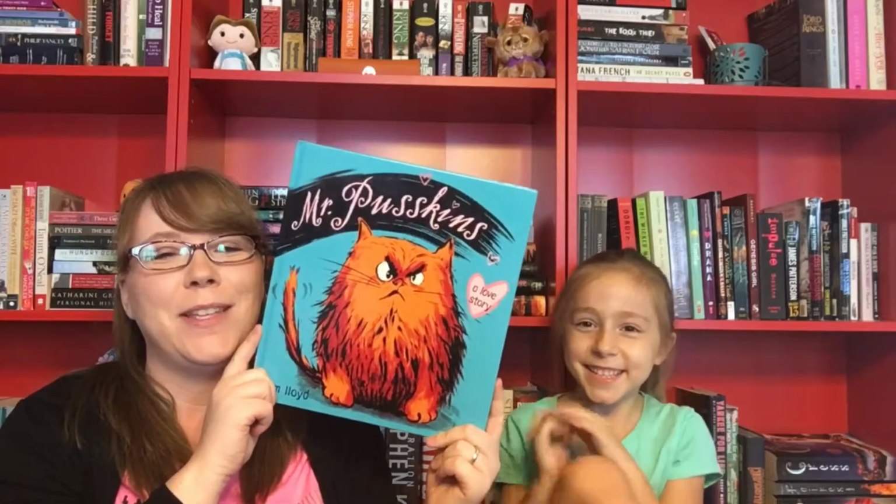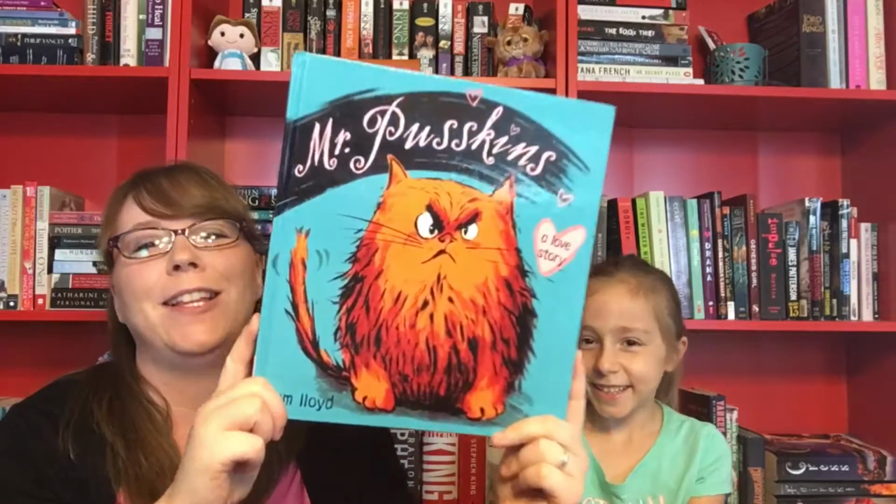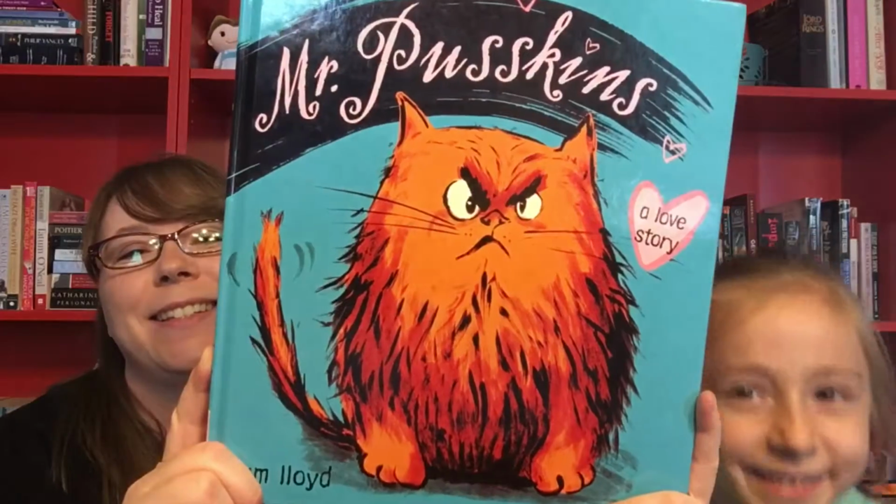They're both grumpy. They're both chubby. The cat in this book is orange, and there's black cats. And our cat's black. So maybe their colors don't match, but their attitudes and everything else are kind of spot on. That book is... Are we ready? Wait. Yeah. That book is... Mr. Pushkins. Mr. Pushkins! Look at that face!